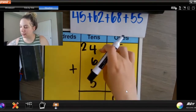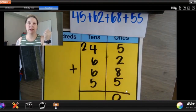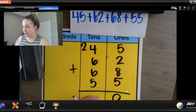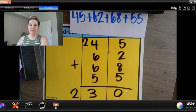So I have 10, 10 plus 6 is 16, 16 plus 5, 17, 18, 19, 20, 21, plus 2, 22, 23. So I have 23. That means I'm putting 1 in the hundreds. And right there, so I got 230.